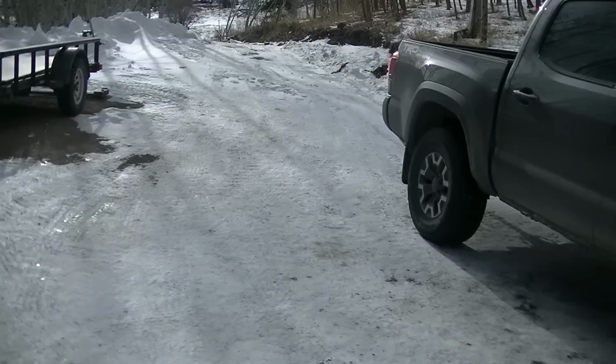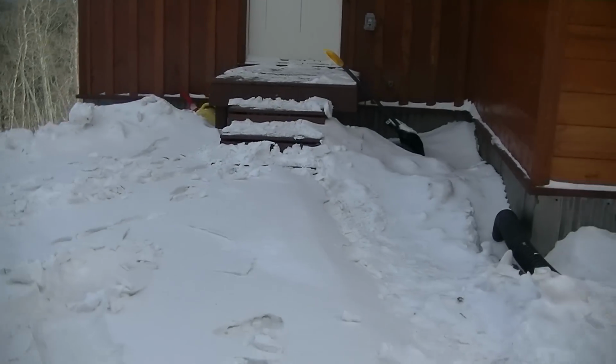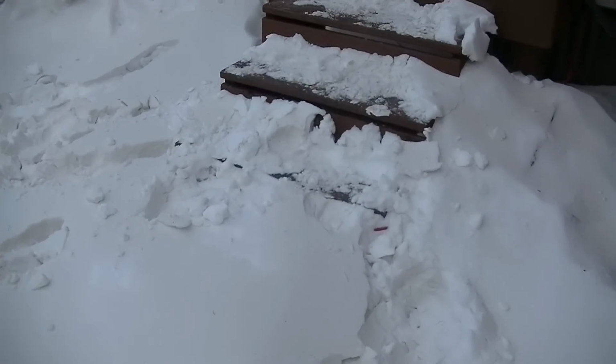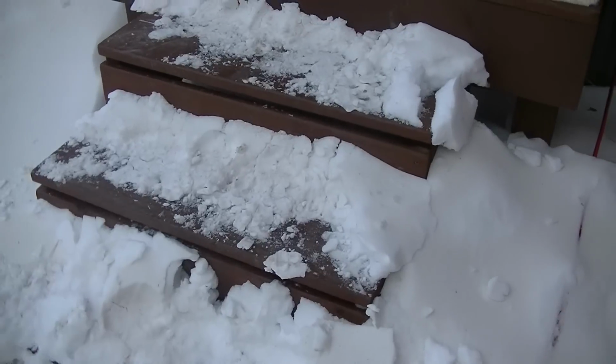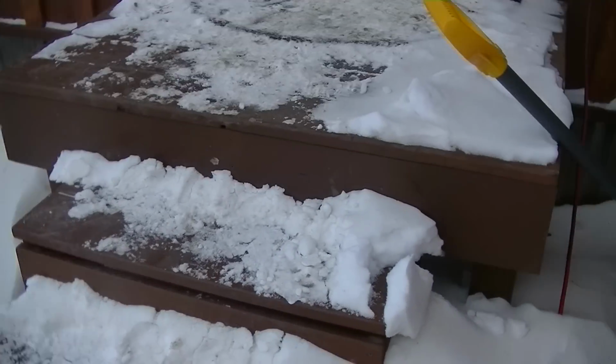See, this is why we need the tractor, because even though you plow and it's all flat, it starts to drift in. Look at this right in front of the steps. It just drifts right by the side of the house here. Eight inches deep, right up to the steps. The steps are always covered, no matter what. If it snows 2 inches the next day, you can't see the steps because of the drifting.